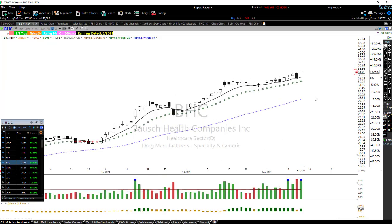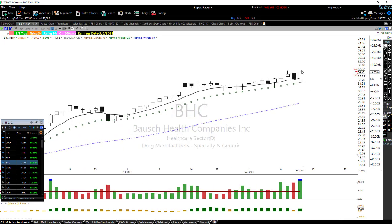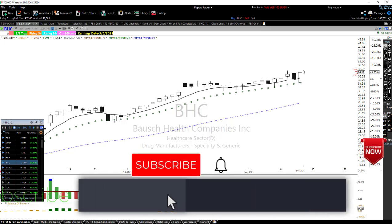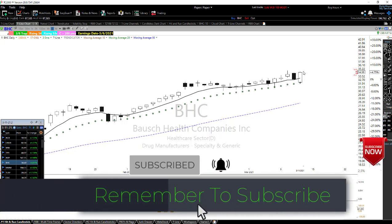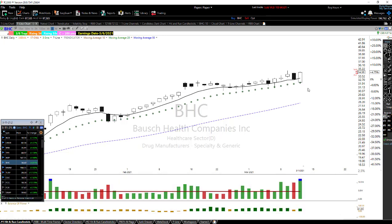BHC ended up with a, when I put this on the watch list to talk about for trade ideas tomorrow, this was just a bullish piercing candle. But as we moved into the close, it actually pushed higher, and we ended up with a bullish engulfing here. This is looking nice. You've got to like it when those bulls step in like that.